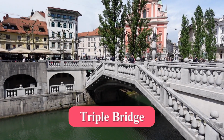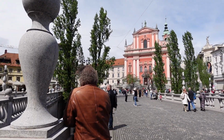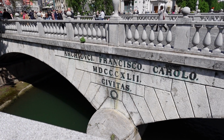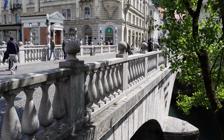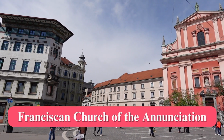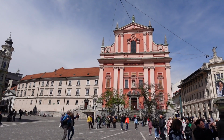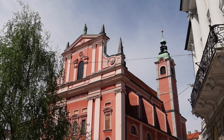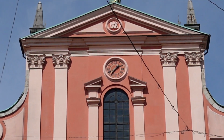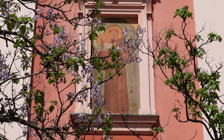Soon you will make it to another iconic bridge. Sitting in front of a beautiful church, Triple Bridge is a pedestrian walkway. Originally one bridge built in 1842, it was later redesigned and expanded in the 1930s. The Baroque church here is the Franciscan Church of the Annunciation, which is notable for its pink color. It was originally built between 1646 and 1660, but has since been renovated a couple of times. You can enter for free, but no photos or videos are allowed.